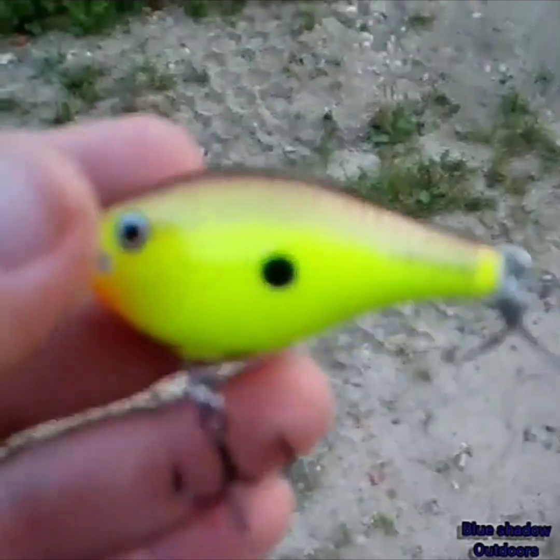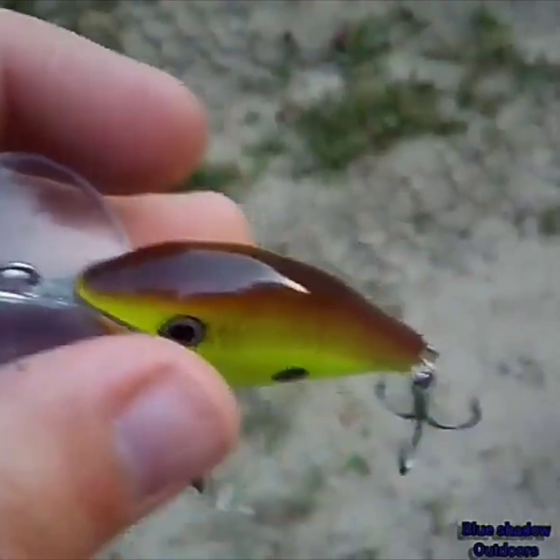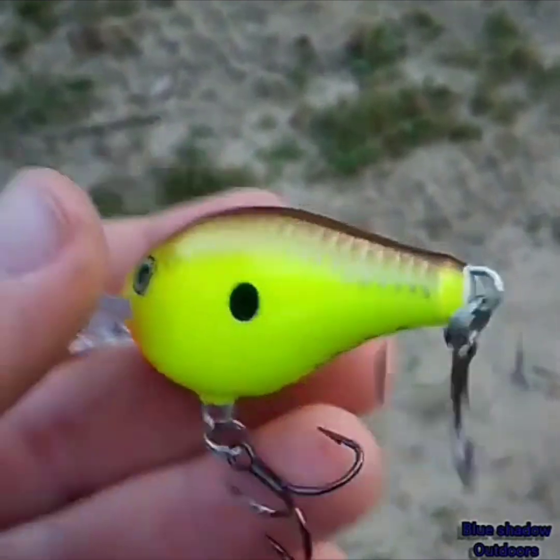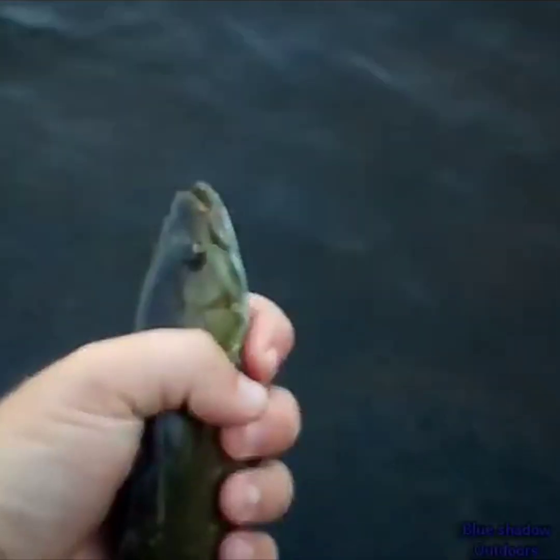Had a tiny little walleye hooked up on one of these, but it popped off. So, let's go try to get some more fish. You guys see that crawfish? Alright, he goes. He's going back.